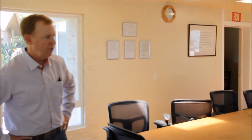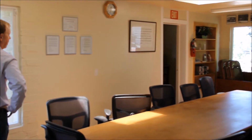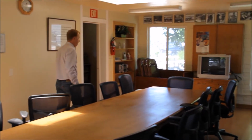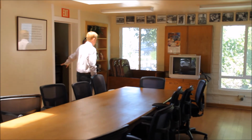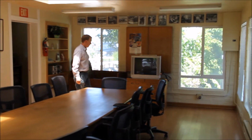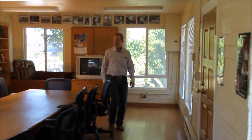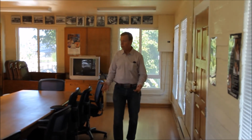So now we're inside the conference room, building B. Certainly everybody on the board is familiar with this room where we have the board meetings. Again, it abuts the Pulvis side. It's got the small kitchen area in here. We've got the conference table and the chairs and the like. And essentially, this is also a multi-purpose room used for a number of different sorts of community meetings and things of that nature.